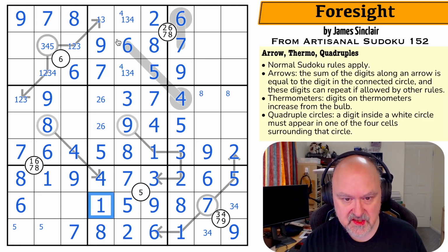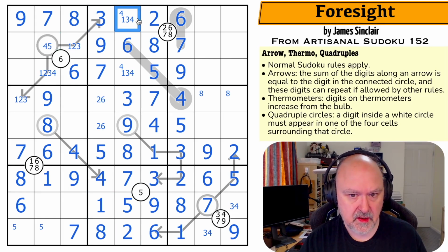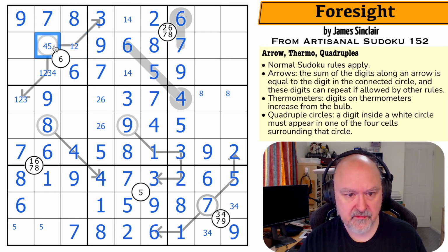That's the 2, 6. The 1 is looking up, making that the 3, meaning this can't be a 3. But there's no 3 here. This is a 1, 4. Now this can't be a 3. So it could be a 1, 4 or 2, 5. This can't be a 1. This can't be a 3.